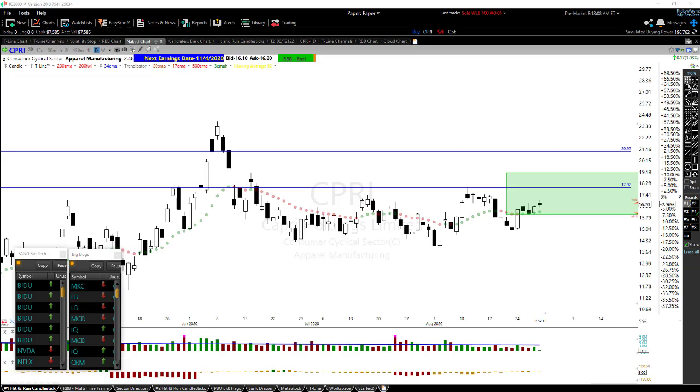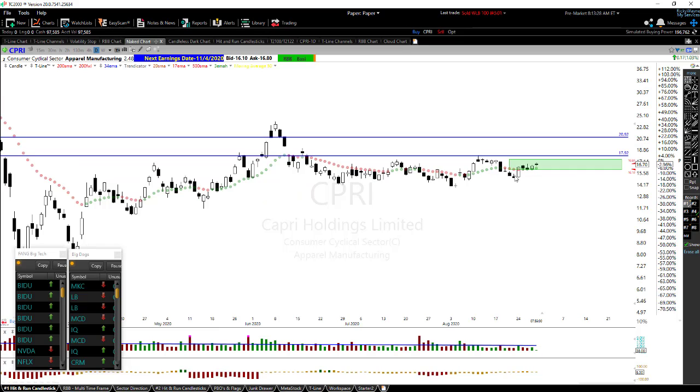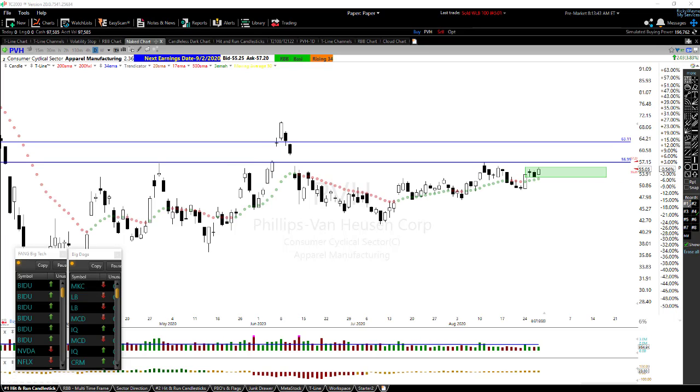All righty, today's trade ideas, some of which have been on our watch list recently, and they're starting to really shape up here, and a couple of them are a little bit new. So CPRI, this has been on the watch list. See how we have this little morning star down here now? We're back above the Trendicator. Trendicator's green. We've got a nice little pop out of the box setting up above 17.90. I'm looking for $20, maybe $21 up here on this one.